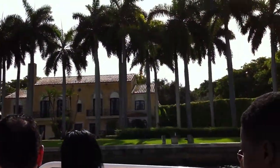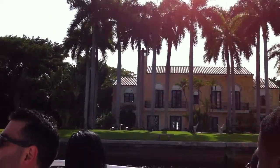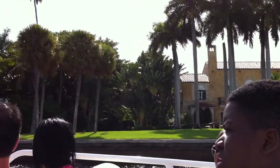This is where they filmed the movie Bad Boys 2 with Martin Lawrence and Will Smith. You guys, the home originally belonged to Jackie Gleason, and it's still in the Gleason family. They rent it out for special occasions like weddings, photo shoots, bar mitzvahs, and Victoria's Secret actually does a photo shoot here like once a year.